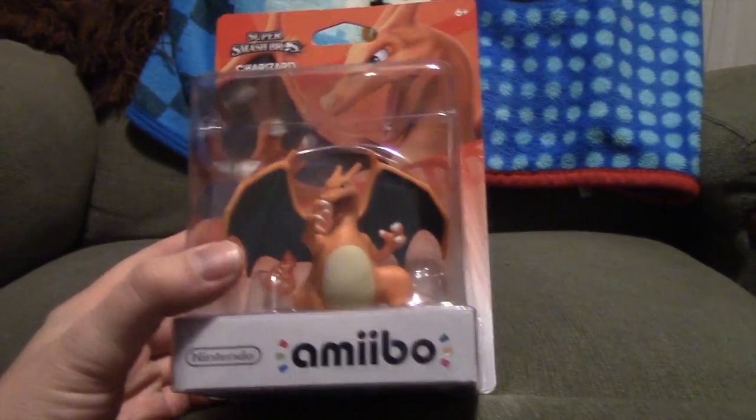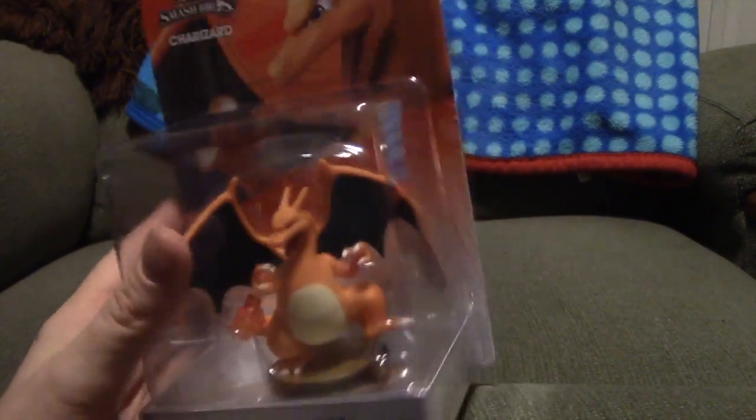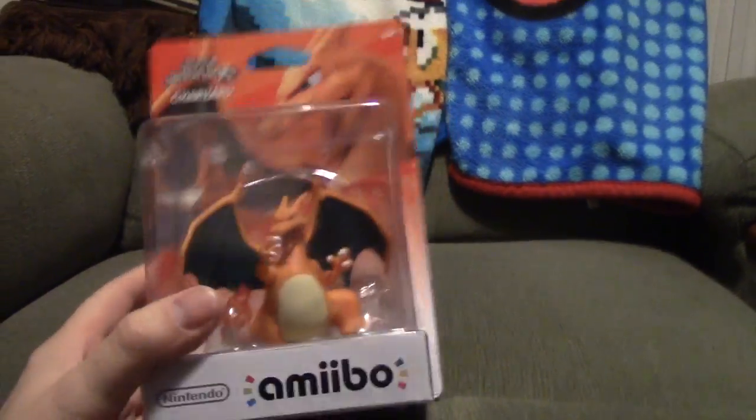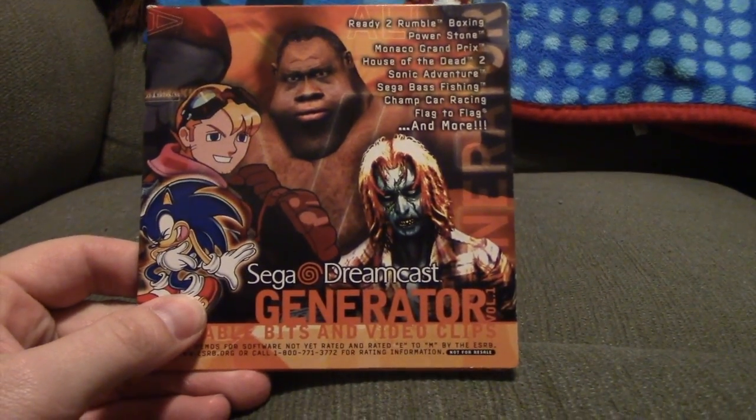Finally got me a Charizard amiibo. They started restocking these. I actually seen a lot of amiibos being restocked, so this is one I was missing, and it's a pretty neat figure, so why the hell not? I got a couple demo discs here that our guy at the retro store just gave to me for free, which is pretty cool. We got a Saturn one here, and we have a Dreamcast one. I'll take them if they're free. My arm's tired already.